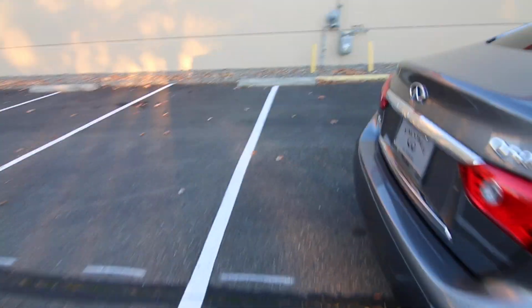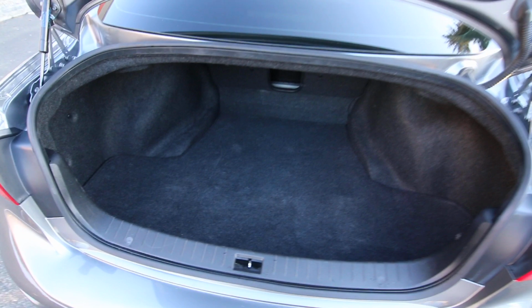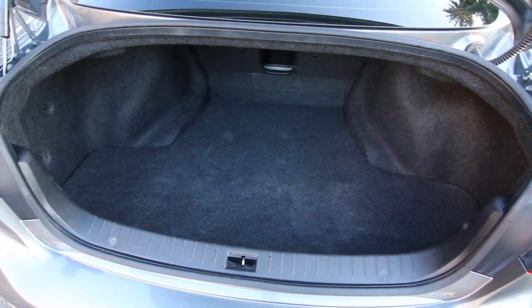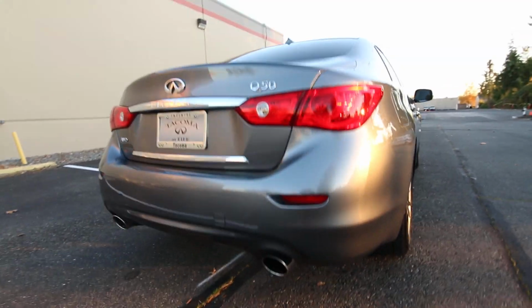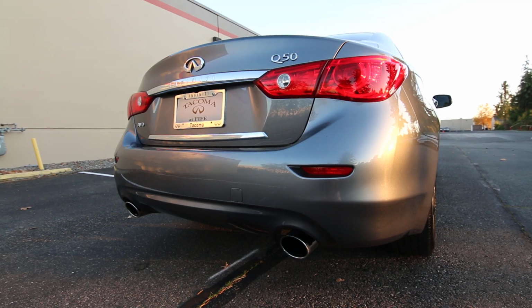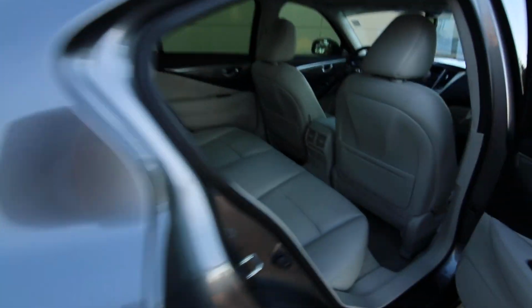The all-wheel drive system has been used for a very long time in many Infiniti products. Originally, it derived from an older version of the Nissan Skyline GTR. Dual exhaust system for a sportier sound and more aggressive stance. This one has tinted windows that were added by the previous lessee.